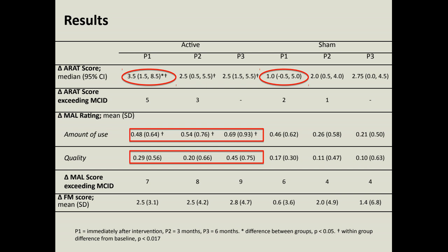In addition, we looked at the number of participants that exhibited the minimal clinically important difference in the change score, and for the ARAT that is a score of 5.7, which is 10% of the outcome measure. There were 5 of them in the active group and 2 in the sham group immediately post, 3 at 6 months, and none at 3 months.